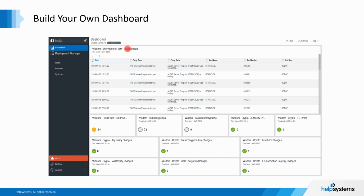So this one here is for our encryption for IBM i software. Being able to pull all the relevant information into one screen to easily see what your status is. You've got your audit details, you can sort by, scroll through, and then counts of the different types of activity that may be going on within your encryption. So, things to watch for.